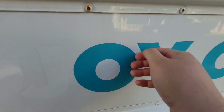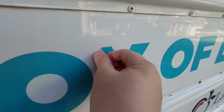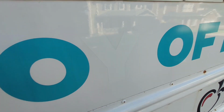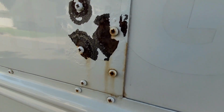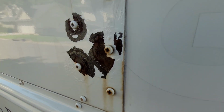Truth be told, a lot of these come off super easy. Like this one, I just did that by hand. And it's almost completely off. There we go. Disco. So while I was taking off some lettering, there's a lot of heavy rust here. There's a lot of flaking and, oh, well, hopefully I don't get locked off from that.